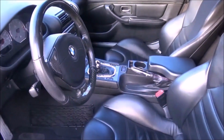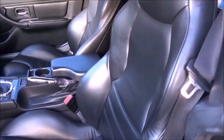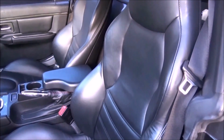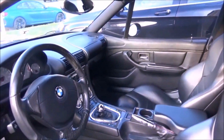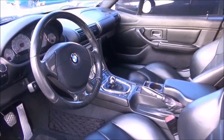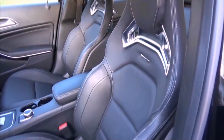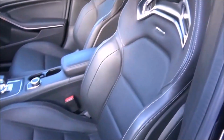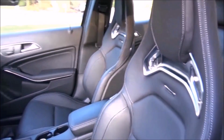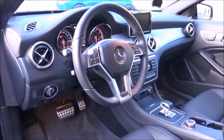Let's look at the similarities between the GLA 45 and the M Coupe. Well, the first thing you see here are great seats in the M Coupe. These seats really hold you in place, and a nice cockpit. And what do we find in the GLA 45? With these optional Recaros, even better seats. And also a great cockpit, a nice place to spend time in.